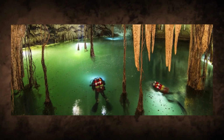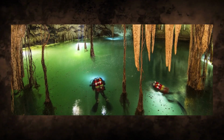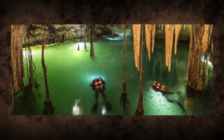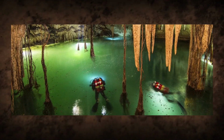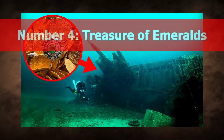Today, it's considered one of the most significant underwater archaeological sites in the world. And with other cave networks nearby, there's still a chance it might be even bigger than we think. Divers continue to map the system slowly, sometimes inch by inch, trying to understand what's been hidden beneath that landscape for thousands of years.